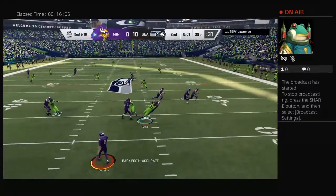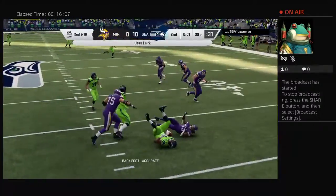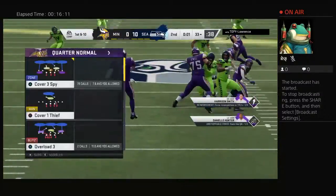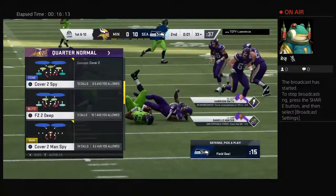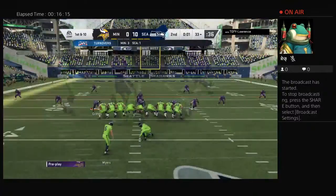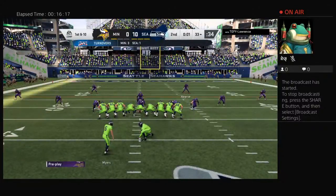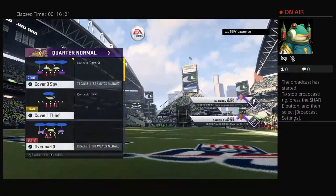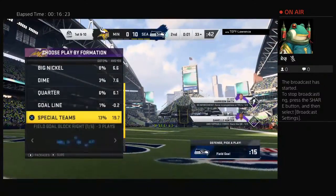Final play of the half, Cousins. And he's given his guys a shot for late points as they will take over in range for a field goal or maybe more. So with 1 second left in the half, on is the field goal unit. And now we'll get a late timeout as it comes in the waning moments of quarter number 2.